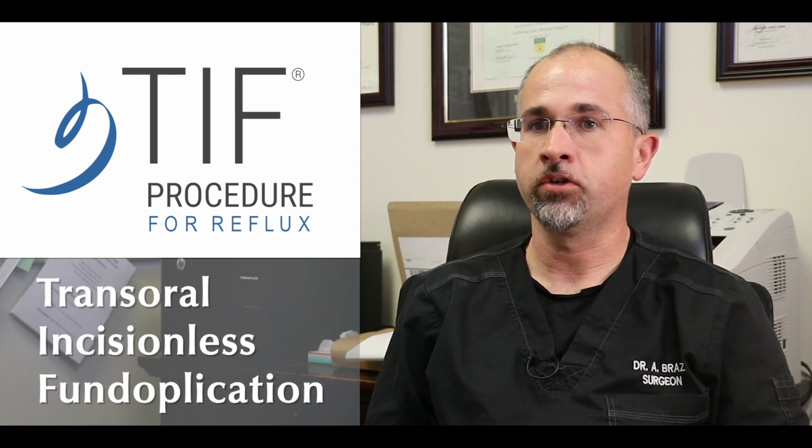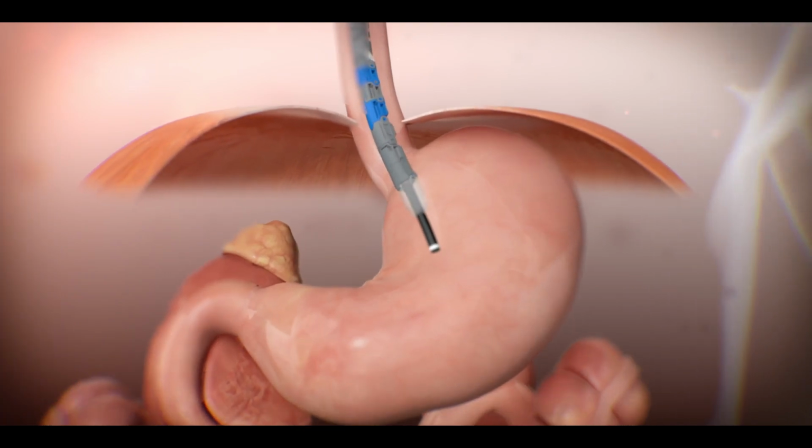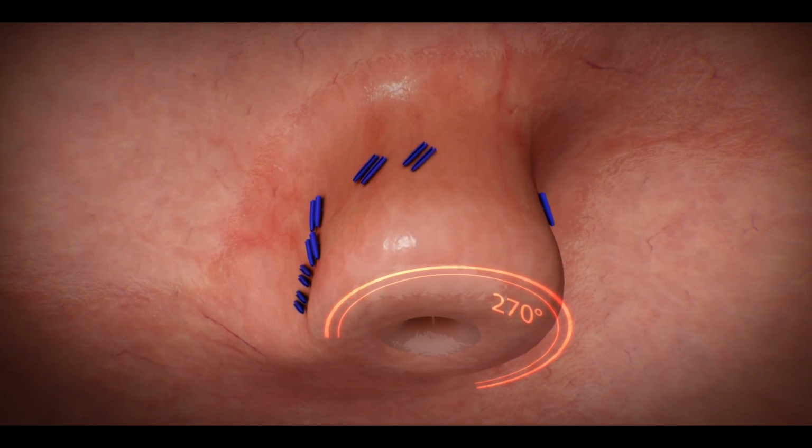So a newer option is called a TIF, or Transoral Incisionless Fundoplication. We are trying to do the same fundoplication that you would have from a Nissen, however doing it without incisions. You're actually doing it from the inside of the patient through a gastroscope. It's creating a partial wrap, recreating the valve, an effective anti-reflux procedure.